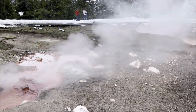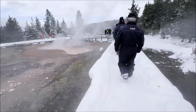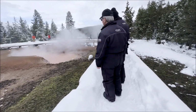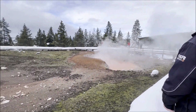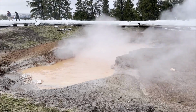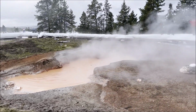Oh, I would like to mention, by the way, this place smelled like sulfur, like eggs. But you know what? The beauty of everything was so worth it. You're never going to see anything like this at all. And this is actually nicknamed Wonderland, like after Alice in Wonderland, or Alice in Wonderland was named after Yellowstone. I think that's the more correct way.